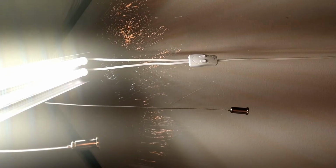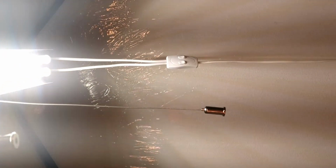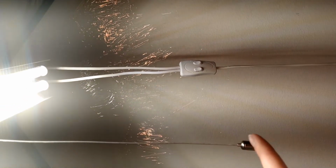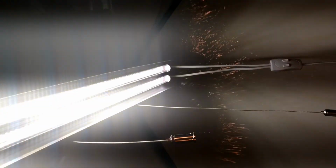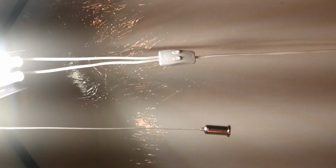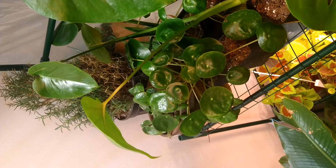This is a T5's full spectrum, 30 watt. I believe that's per bulb. It's super bright. It doesn't have a timer, but that's okay because I don't mind turning them on when I get home. You're supposed to mount them to the ceiling, but I just tied it to the roof of my greenhouse. So, yeah, I think I'll really like having this in here because it's a lot brighter than the panels, and it should be more wattage than the panels that I had in here before, so we'll see how that goes.